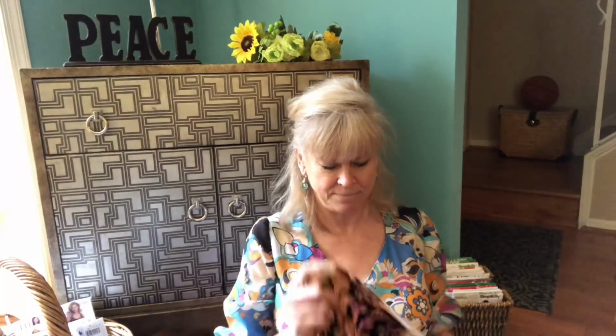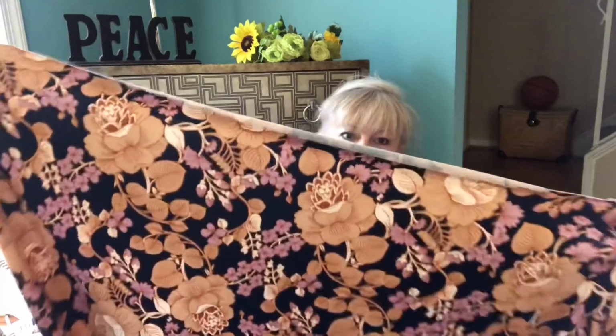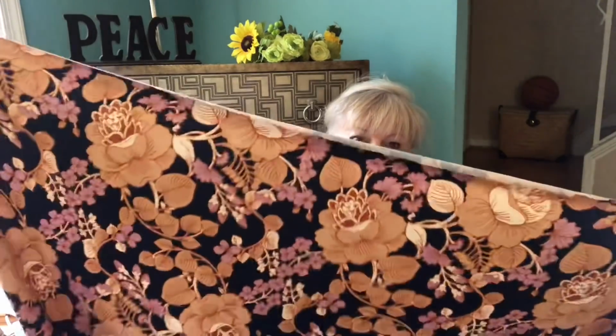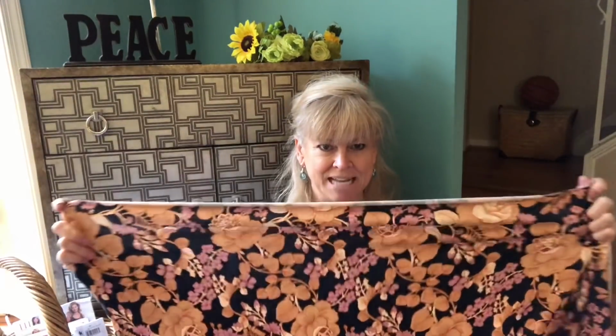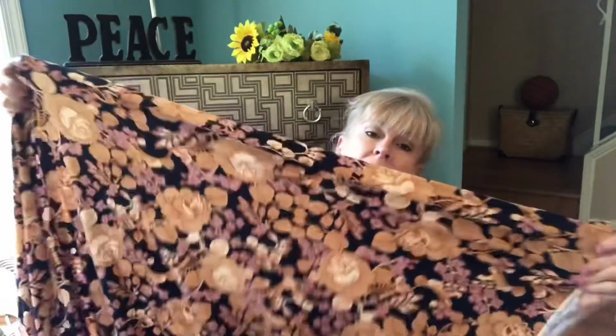I think this is a double brushed poly. Now that it doesn't say that on the sticker. The colors I found irresistible. You will see a little bit of mauve in there and gold. It is a floral. It is a knit with a lot of stretch. And it is a poly lycra flower blossom print. It was $4 a yard. I ordered 1 3/4 yards, which will be a top.